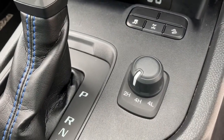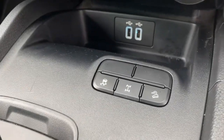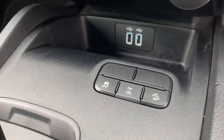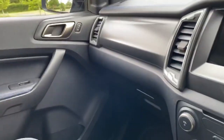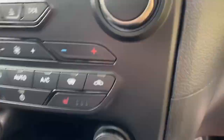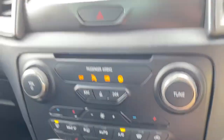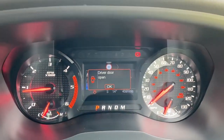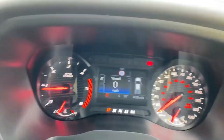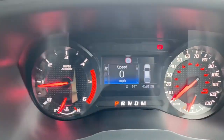You can select 2 high, 4 high or 4 low in terms of the final drives, and then you've got your hill descent, traction control, 4-wheel drive button there as well, which I think is diff lock actually. And it's got a start stop button. Everything's built tough. It tells you as soon as you get in the car and turn the engine on, the first reminder you get is that it's a very tough car.